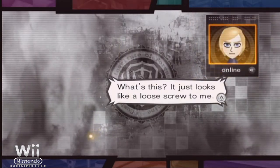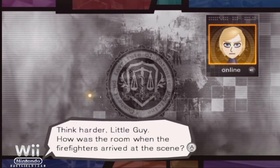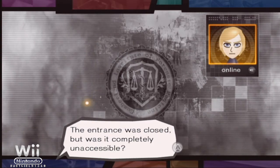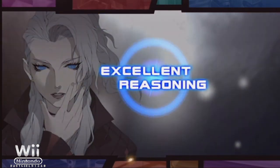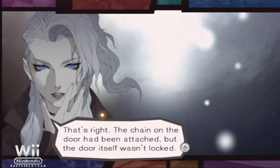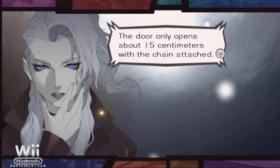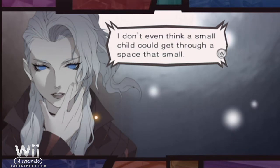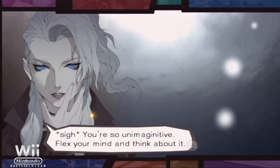What's this? It just looks like a loose screw to me. Think harder, little guy. How was the room when the firefighters arrived at the scene? The entrance was closed, but was it completely inaccessible? That's right. The chain on the door had been attached, but the door itself wasn't locked. Sorry, but the door only opens about 15 centimeters with the chain attached. I don't even think a small child could get through a space that small. Ugh, you're so unimaginative. Flex your mind and think about it.